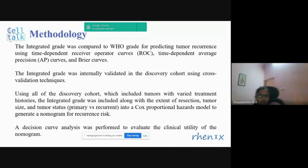And using all of the discovery cohort, which included tumors with varied treatment histories, the integrated grade was included along with the extent of resection, size of the tumor, and the status of the tumor in the Cox proportional hazards model to generate a nomogram to assess the recurrence risk. And finally, a decision curve analysis was performed to evaluate the clinical utility of the nomogram.